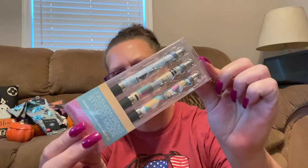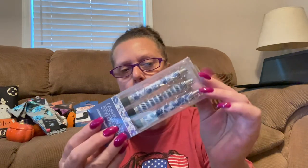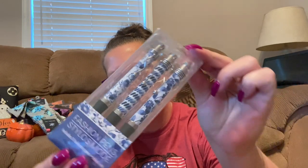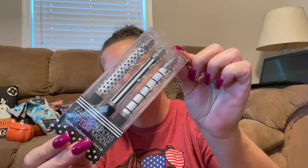What a nice little gift for putting away for a school teacher maybe for Christmas with some writing paper. Then we have this one that's all done in these beautiful dark royal blues with whites. And last but not least, for those of you that like the simple black and white, here we have polka dots, crisscross, and stripes.